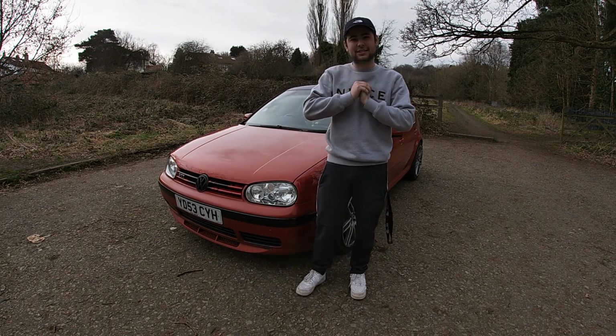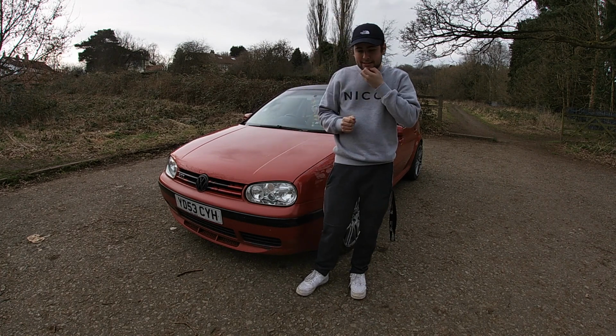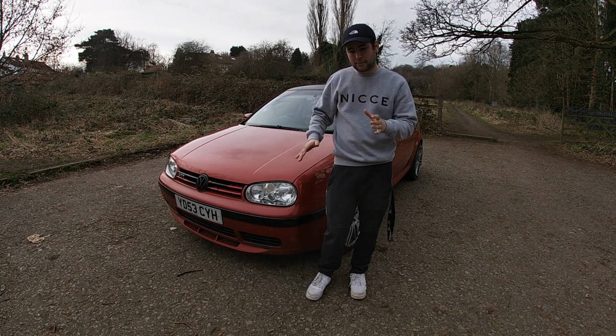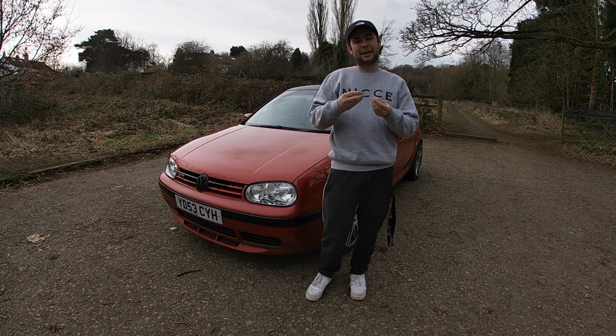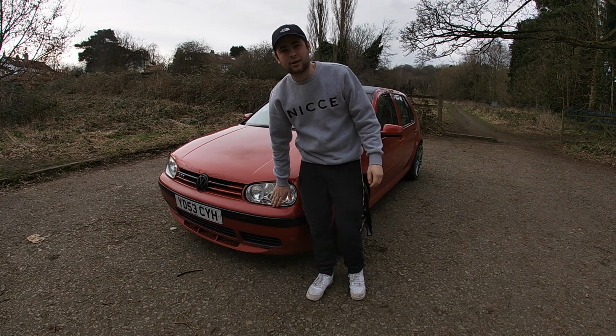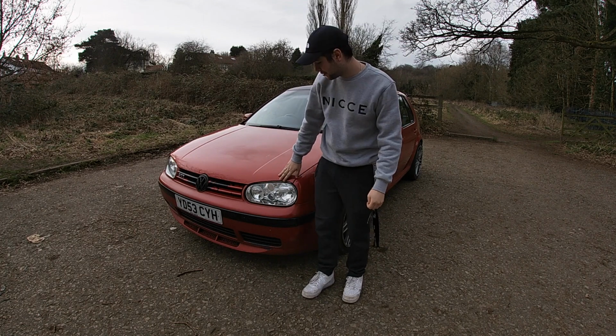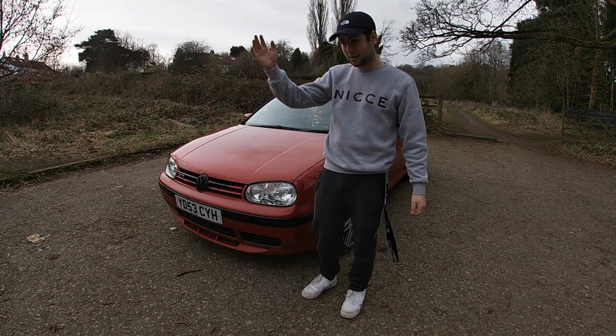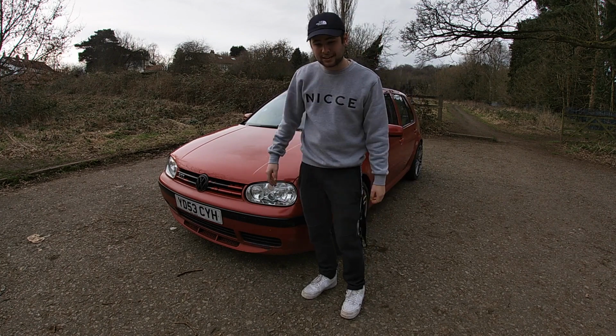As you can see, this is clearly the most modern of the 3. Makes sense because it's the newest, but they've completely departed from the sort of black plastic bumpers. Body colour here, lights are getting a lot more modern. You've got the indicators integrated to the lights now. The grille has got a lot smaller from the Mk2. You can see it's literally like half the size.